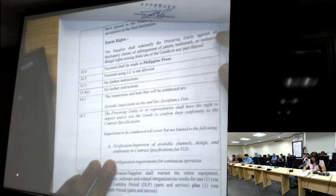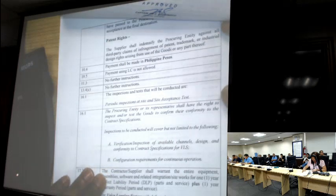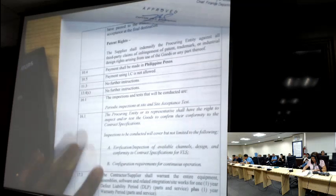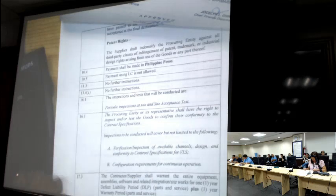The inspections to be conducted will cover but not limited to the following: the verification or inspection of available channels, design and conformity to contract specifications for VLS, and the configuration requirement for continuous operation. Required din po dito yung 1 year defect liability period and the 1 year warranty for the parts and service.